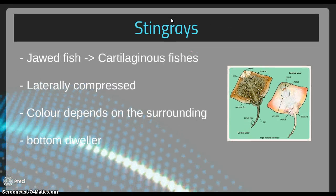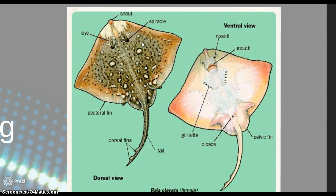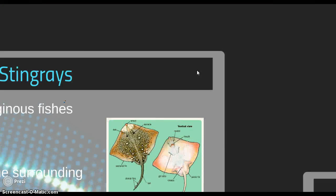Stingrays are laterally flattened. They have eyes and spiracles located on the upper side of the head, and nostrils, mouth, gills, and gill slits on the ventral side of the head. Its colors depend on the environment around it for defense. They spend most of their time motionless on the bottom of the ocean, partially buried in the sand. A stingray's flat body allows it to burrow under the sand on the bottom of the ocean where it can hide and stay safe from danger.